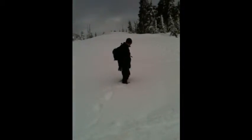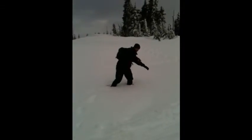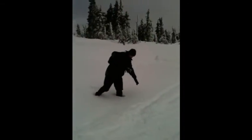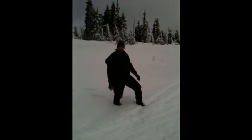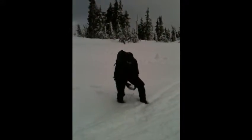It's a little powdery. That's a lot of calories right there. You bring snow cone flavor? Make yourself a little snow cone.